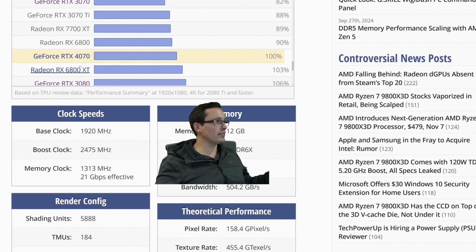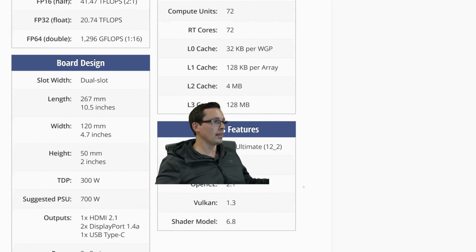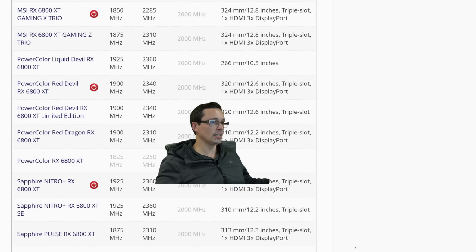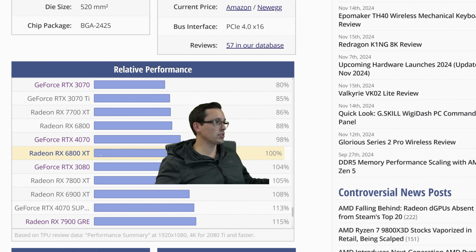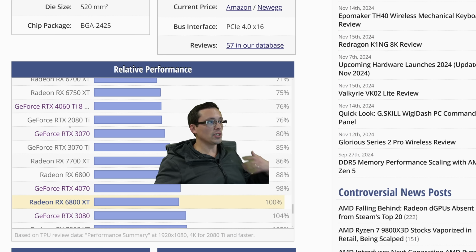Well, anyway, they have the listings here. I guess they don't list the 4060 Ti 16GB unless you type it in separately. But overall, they have it significantly ahead of the 8GB version. Why am I not seeing the relative performance chart? There it is. Anyway, it is significantly faster. It's a large performance gap between these GPUs.